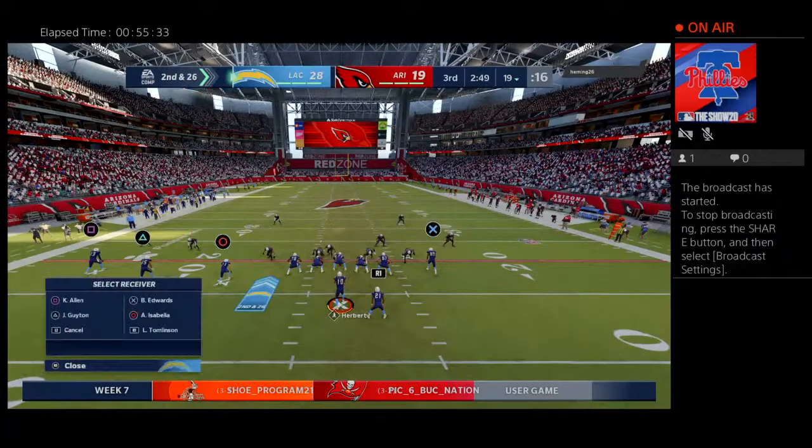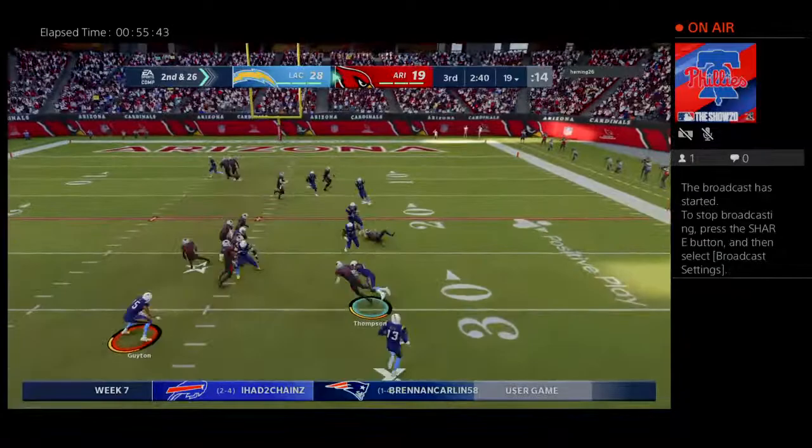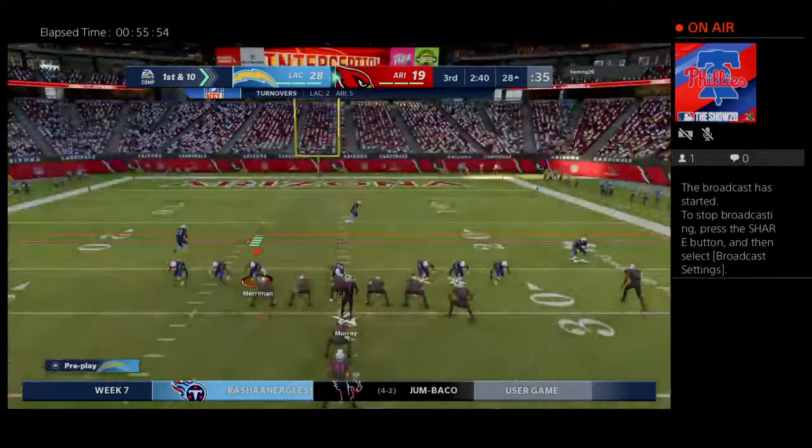Now Herbert with it, looking to pass. Into a double team, and it's intercepted. Jalen Thompson picks it, and this return is going to be halted right around the 28-yard line. Yet another interception, and I just had to double-check my math. But it is now eight between last week and this week. Well, I just used a calculator. I didn't worry about double-checking it.